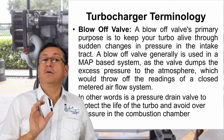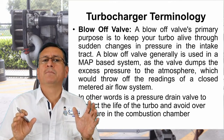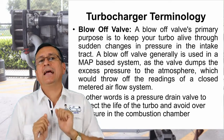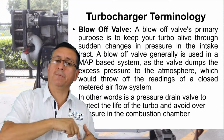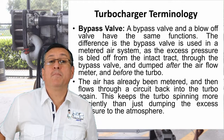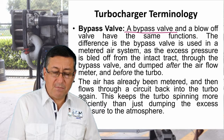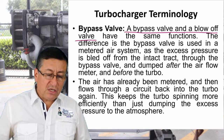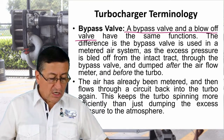For that reason, we are going to explain later what is the meaning of the blow-off valve. It is basically the wastegate, in order to send the gases directly outside and avoid the turbo producing extra pressure. Yeah, we are going to study it later. The other name for that valve is the bypass valve. The bypass valve is basically the same as the blow-off valve, and is used to regulate the pressure, especially when the engine is running in idle.